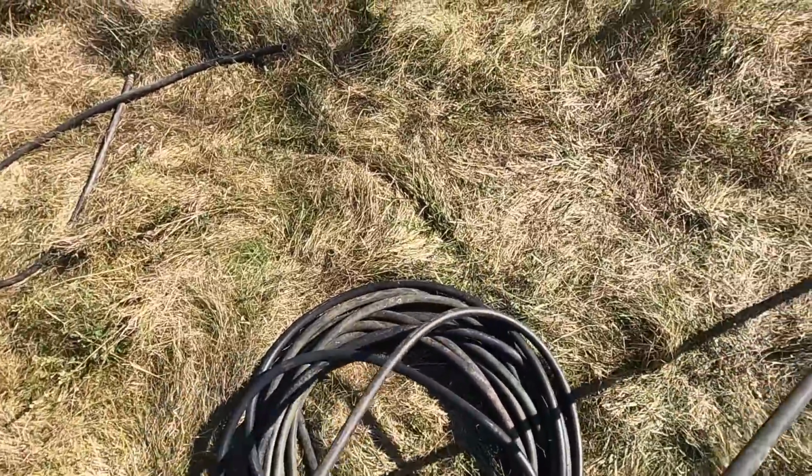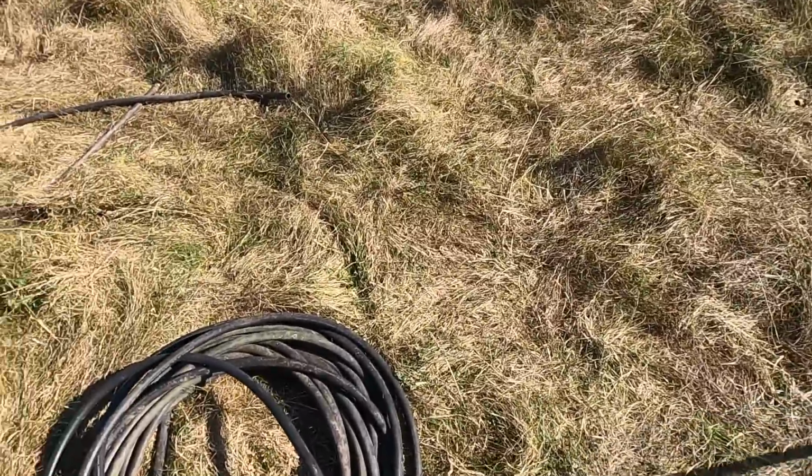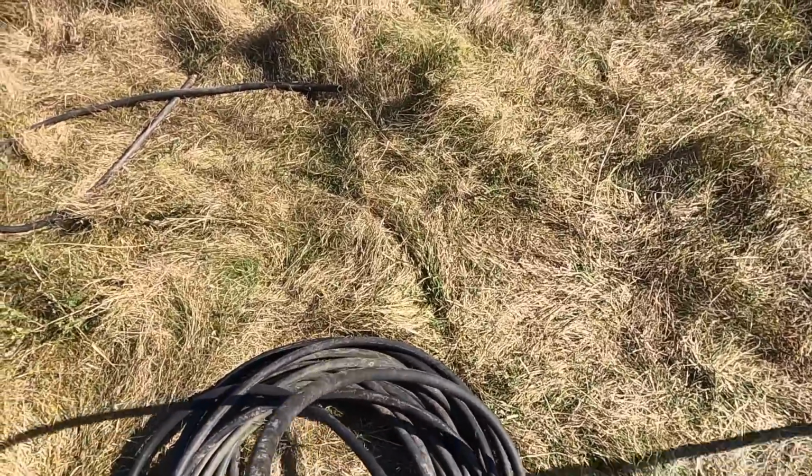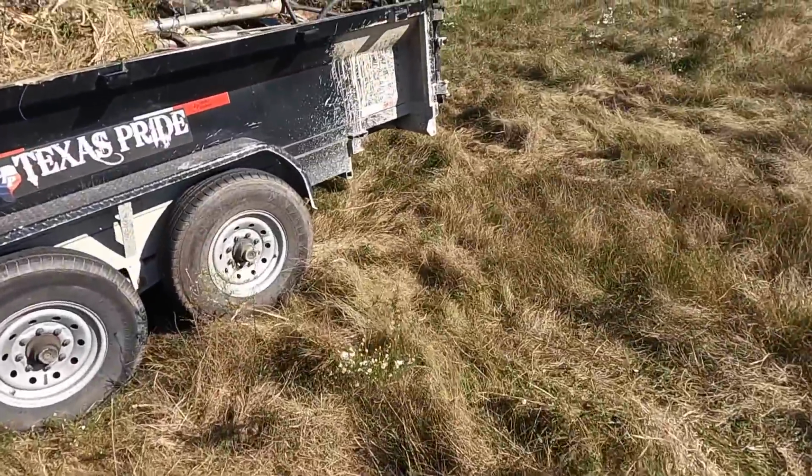Oh, that's odd. I've never seen that before. On the hose it says property of C.D. Smith, which is a big construction company in this area. Man, this thing's like 5,000 pounds.